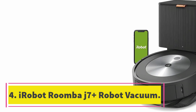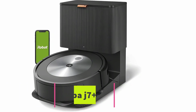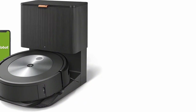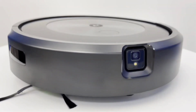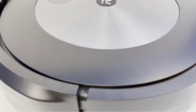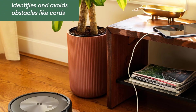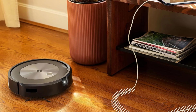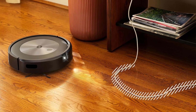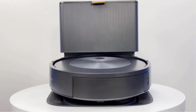Number 4. iRobot Roomba J7 Plus Robot Vacuum. Roomba was the first brand of robot vacuum readily available for homes and, over the years, the brand has become a staple in the crowded robot vacuum category. While there are a lot of Roomba models we recommend, the iRobot Roomba J7 Plus is our favorite. It's an ideal pick for those who want a top-of-the-line robot vacuum that only vacuums. Many of the more advanced models have a mopping mechanism too, including our best overall pick, the Ecovacs Dbot T9 Plus Robot Vacuum and Mop, but that's not the case here. It vacuums so well, we don't even miss the mopping feature.